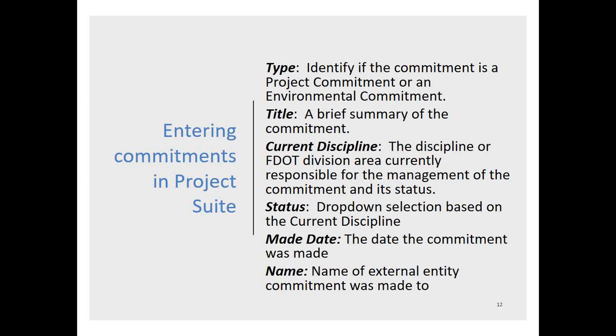Let's take a look at the required fields. Type. A commitment can be an environmental commitment or project commitment. As stated earlier, an environmental commitment is a commitment from an environmental document. A project commitment is any other commitment that is not documented in the environmental commitment.